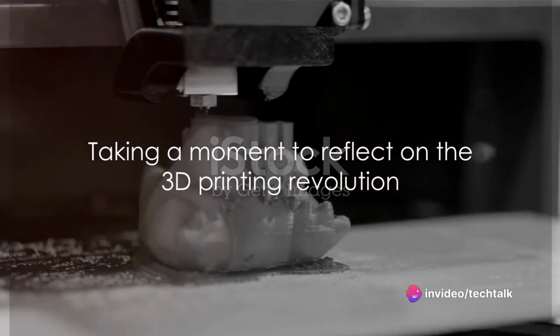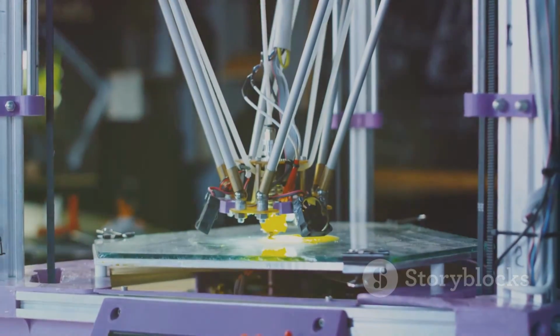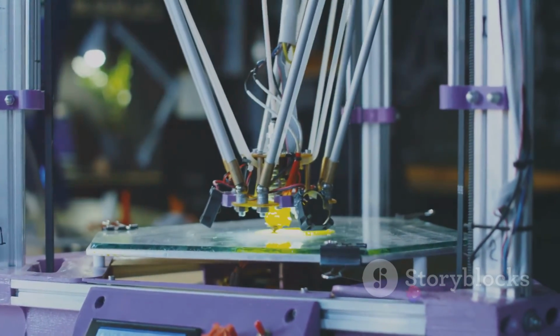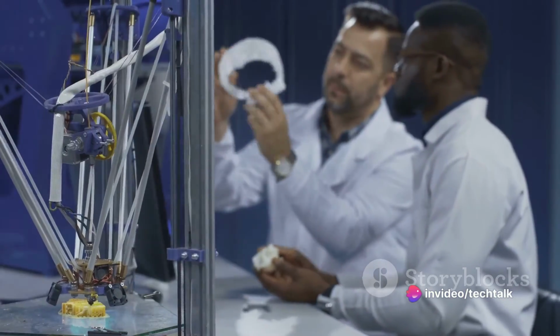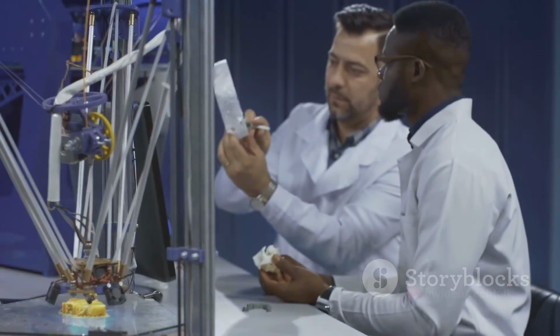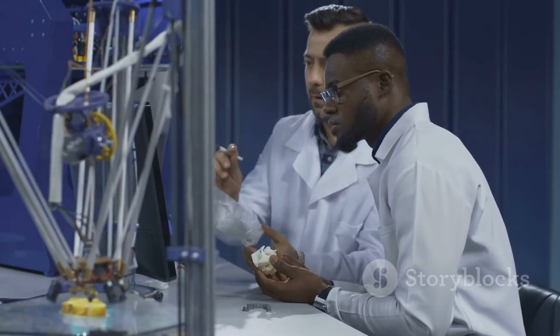Let's take a moment to reflect on what we've discovered. We've seen how 3D printing is accelerating the process of prototyping, giving us the power to create complex models in a fraction of the time it used to take. This rapid prototyping has been a game changer in industries like healthcare, where the ability to quickly create and test medical implants can have a profound impact on patients' lives.